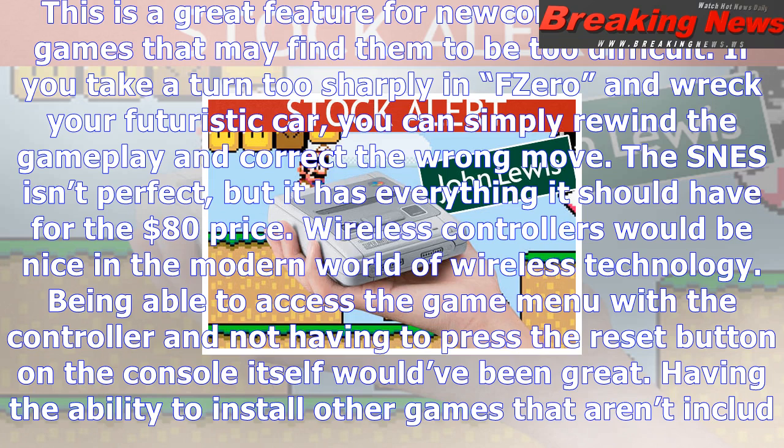There's also a new feature that Nintendo added to the SNES Classic Edition. Players have the ability to rewind gameplay now. This is a great feature for newcomers to these games that may find them to be too difficult. If you take a turn too sharply in F-Zero and wreck your futuristic car, you can simply rewind the gameplay and correct the wrong move.